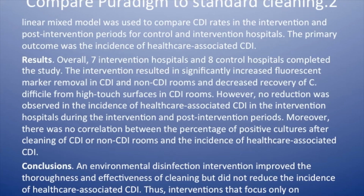And there was no correlation between the percentage of positive cultures, that is, they take the slides afterwards and put them under growth conditions and grow them up and see how many there were back then. You can extrapolate because you know how long it takes for them to divide. So you count them out here, divide by that function. So there was no difference between the percentage of positive cultures in either the cleaning rooms or the non-cleaning rooms.